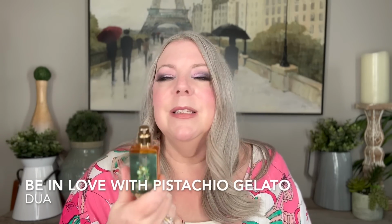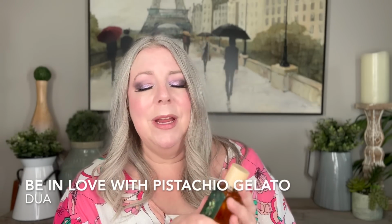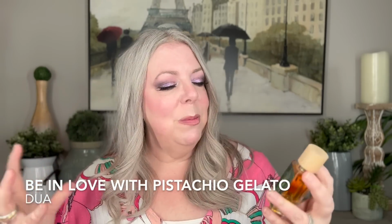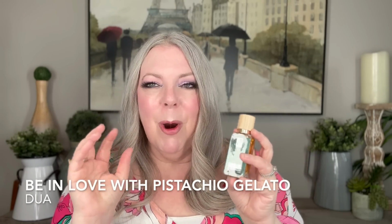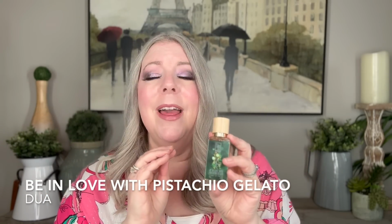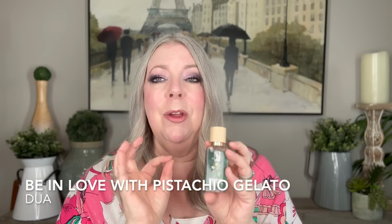I just love it. It's powdery. It's definitely a lot of pistachio. It's super sweet. You get the fluffiness of the orange blossom, but with this delicious gelato marshmallowy vibe. So I think that this is gorgeous. It's super potent, like super potent. You only need a couple sprays of this. And again, this is affordable.